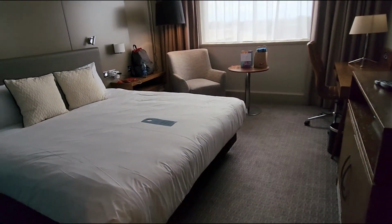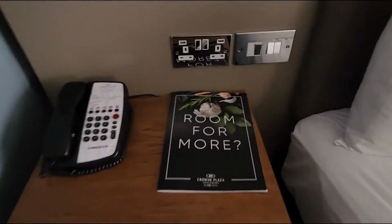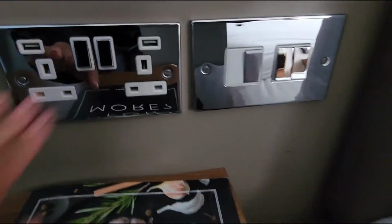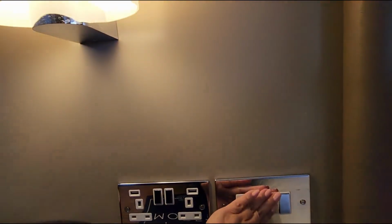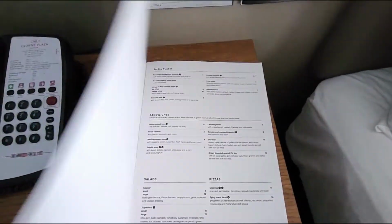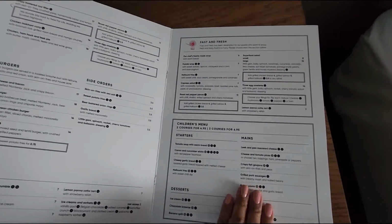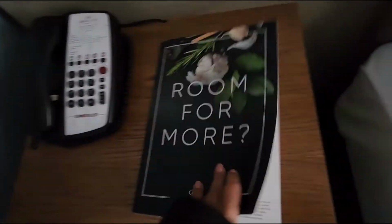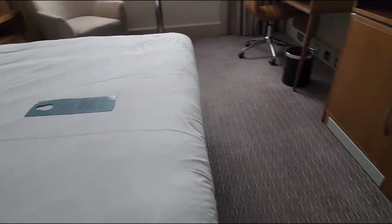So this is the bedroom area with a little small parlor area over there. Over here you got the phone. You have all of your outlets, switches, and lights. Is it me? Oh, there we go. Alright, so reading lights, side table lights. What's this? Room for more. Oh, menu. Okay, so if you want to order room service, you can do so with this. I was wondering what this was.